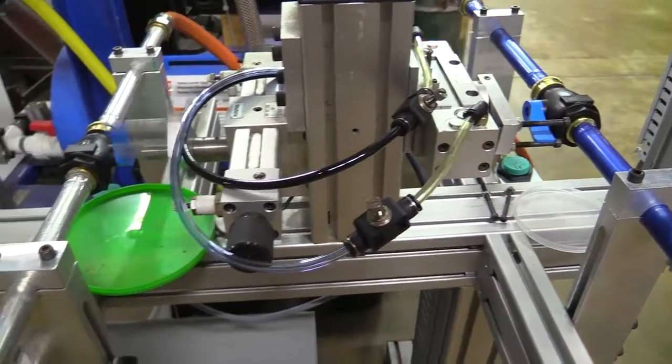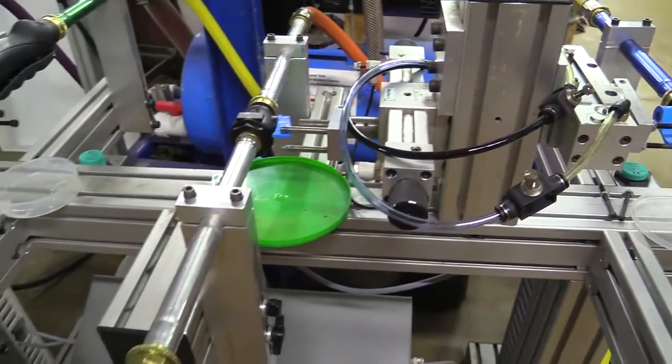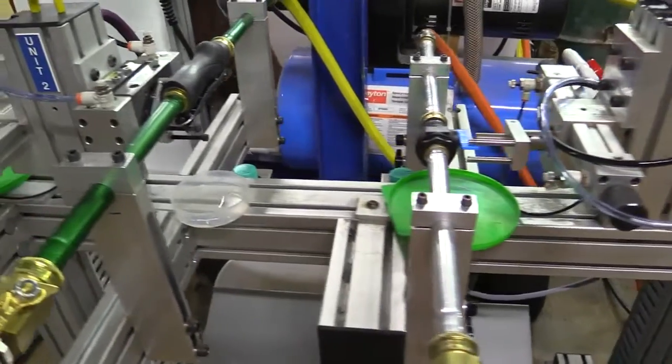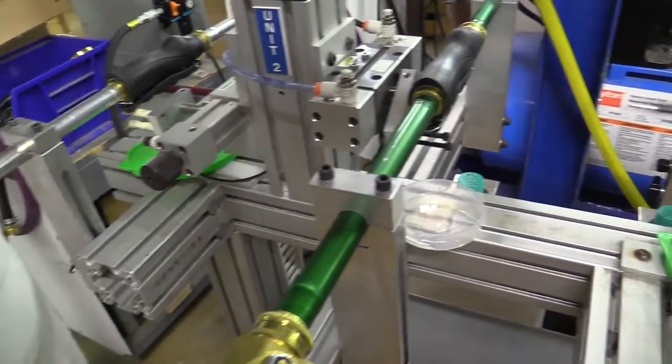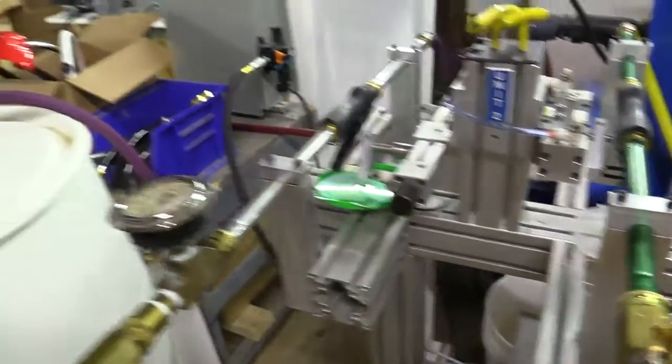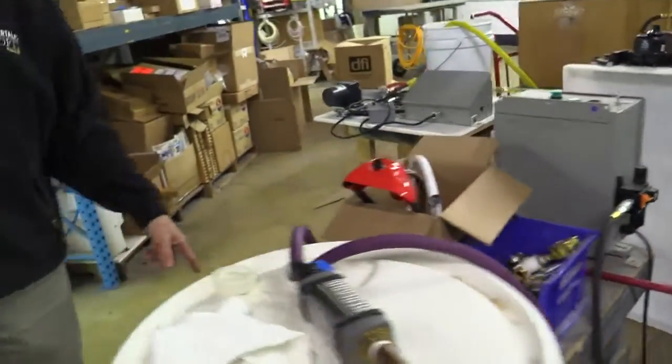And so we have less expensive product and we have more durable product, and we offer both of those to our customers. The less expensive cup doesn't last as well as the more durable. So speaking of durable, what the heck's going on back here with this noisy contraption?